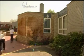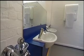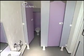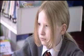The head's office has also been enlarged, octagonally of course. Refurbishing the children's outside toilets was a priority. Modern loos replaced one of the elements of the original design that hasn't stood the test of time. Nearly 40 years on, the architects have to be commended for their forward thinking. The school more than meets the needs of its pupils.